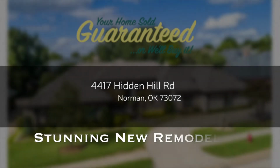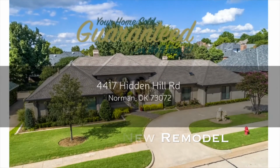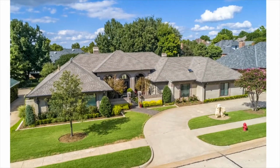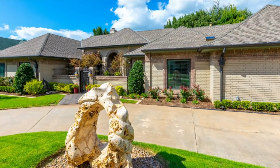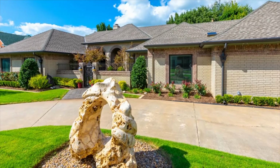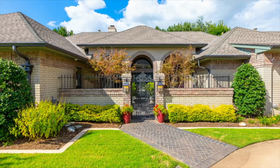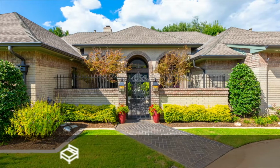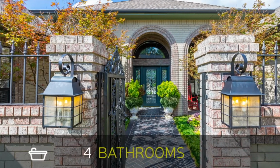Welcome to 4417 Hidden Hill Road in Norman, Oklahoma. This stunning new remodel exudes luxury with its contemporary architecture featuring today's most popular styles and colors. Offering four bedrooms, four full bathrooms, dining room, and study, this home is the complete package at 4,077 square feet.